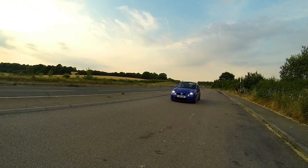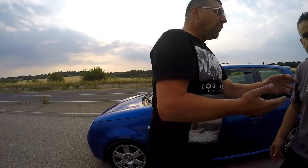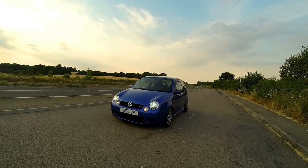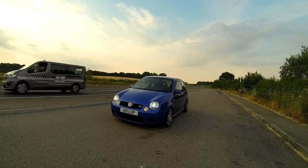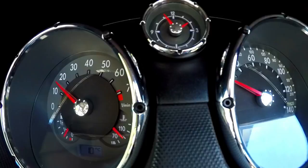No, man. It's nice to see 40 miles an hour. You don't get that sensation. But I'll show you what it looks like here. See, do you see what I mean by it looks far away and it's not? Oh, I see what you mean. Right, because they're GoPros, they've got that fisheye on. Yeah. You know what, that's a beautiful car. It is, man. Wicked sight.